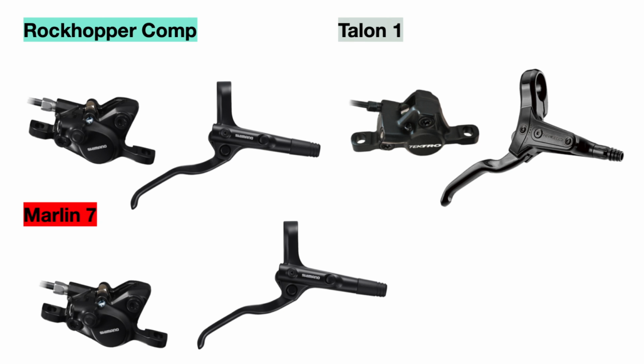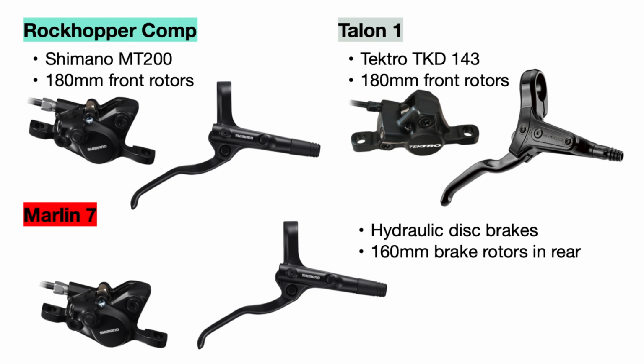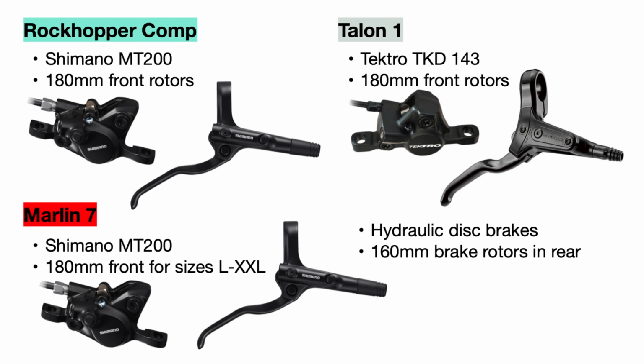Moving on, we have the brakes. All the bikes use hydraulic disc brakes with 160mm diameter brake rotors in the rear. The Specialized Rockhopper Comp uses Shimano MT200 brakes with 180mm front rotors in most sizes, while the Giant Talon 1 uses the Tektro brand TKD 143 brakes, which also use a 180mm front rotor. The Marlin 7 uses the same brakes as the Rockhopper, but only uses the larger 180mm front rotor for sizes large to extra large. Overall, these brakes are pretty similar in terms of stopping power, but the Shimano brakes are known to be more reliable, and having a larger front rotor definitely increases stopping power, so that's nice to see.